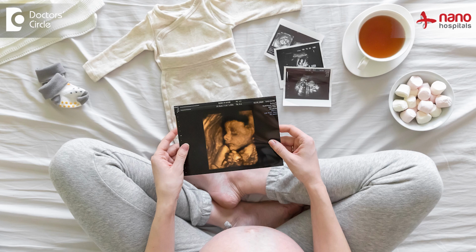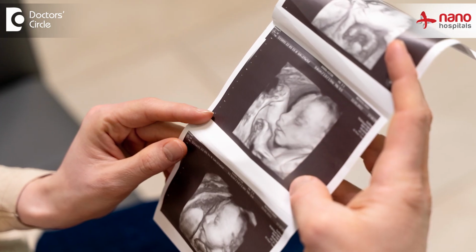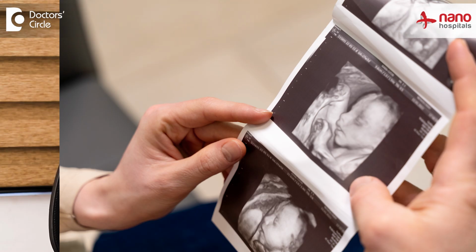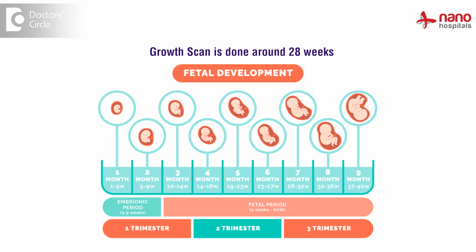So the fourth important scan is the growth scan. As the name suggests, the growth scan is done to assess the growth of the baby. After we have finished the NT scan and the anomaly scan and we are sure that the baby is growing healthily, further growth of the baby, mostly the weight gain and other things, happens after the 7th month. So the growth scan is done around 28 weeks.